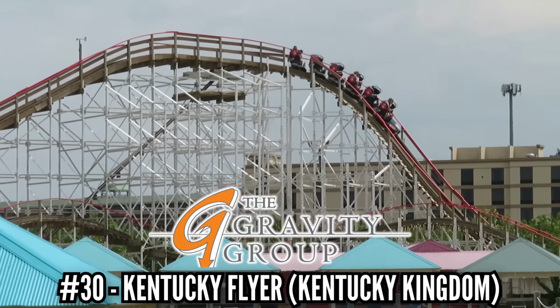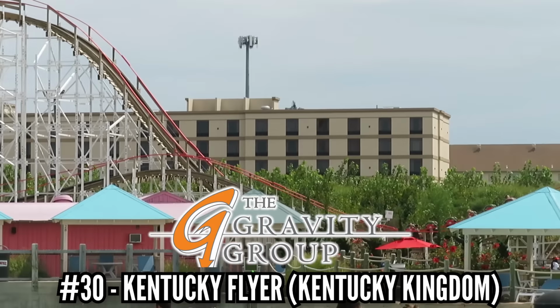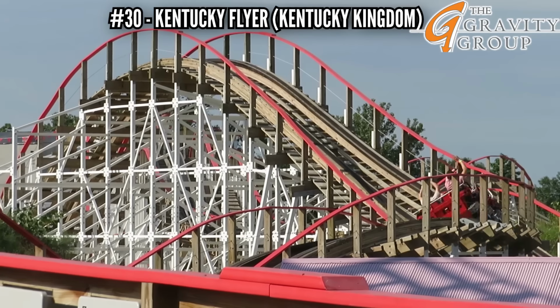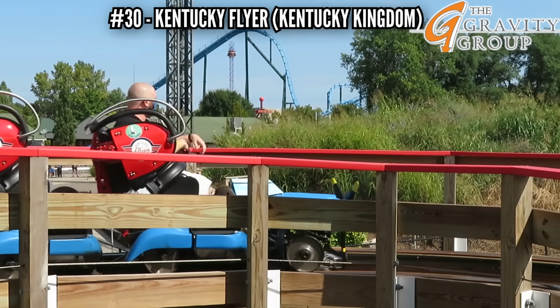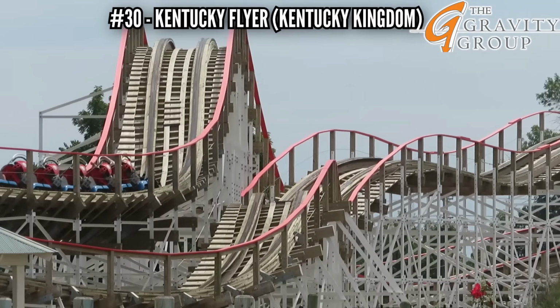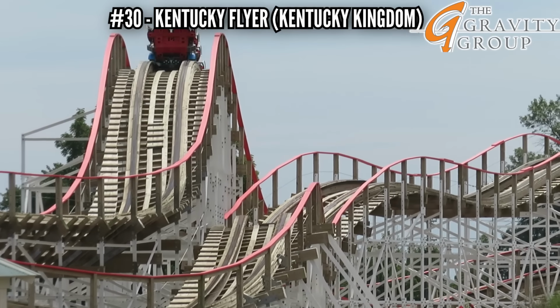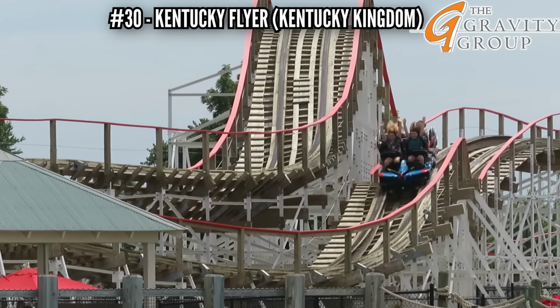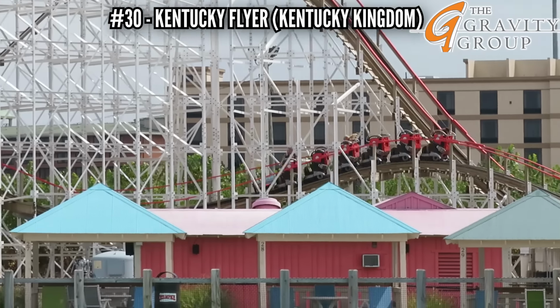Number 30, the Gravity Group, Kentucky Flyer, Kentucky Kingdom. They've made a bunch of high-end extreme wooden coasters, but they've also cornered the market for the family woodies. I've ridden a few of those and they're enjoyable. The one that left me the most underwhelmed was Kentucky Flyer. Not a bad ride at all, but it was the most forceless. Still, a really good ride for families and something Kentucky Kingdom really needed.